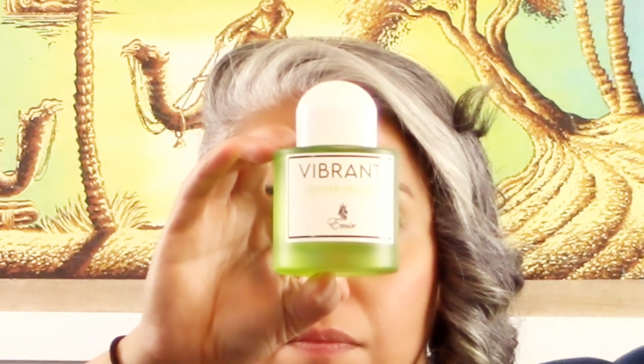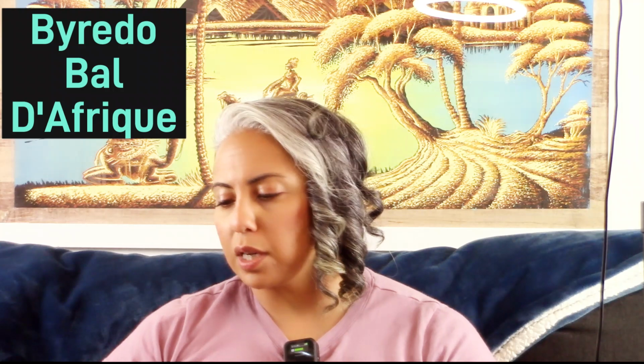Next. I talked about this one a while ago from the House of Paris Corner. It's Paris Corner, a Vibrant Vetiver Delight. The bottle even looks like spring. It is sweet. It kind of has a green feel, but it's definitely a lot sweeter. I forgot what this is a clone of. I will pop it right up here somewhere because I'm blanking on the name. But it smells so good and it's so easy to wear.